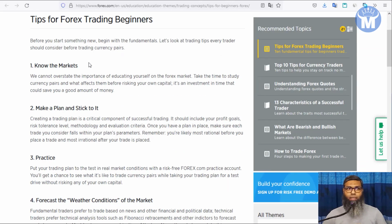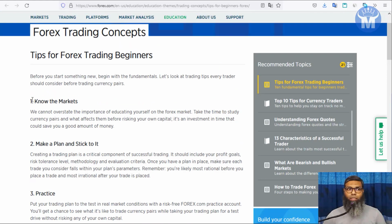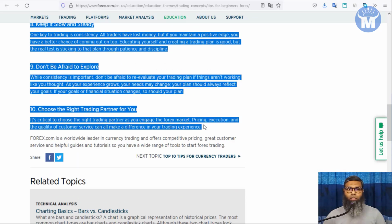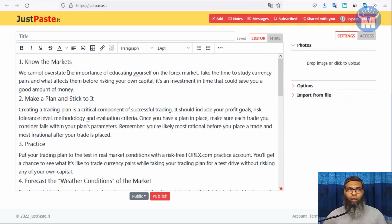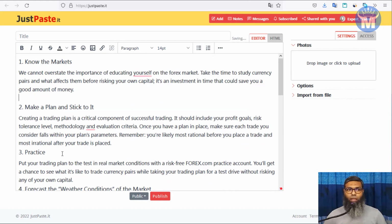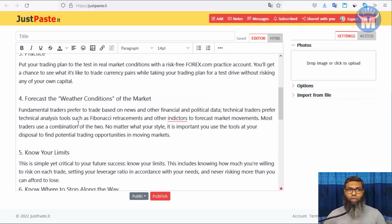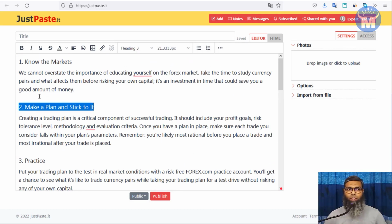So what we do here is go to tips for trading beginners. You can see these articles here. I just click on tips for trading and copy the 10 topics, the 10 tips, just for example. I copy that text, go here and paste it like this. You can see I have pasted the topics. I can format it and make it readable, and it looks really cool. You can also decorate it, bold the headlines, bold the topic subjects, and so on.